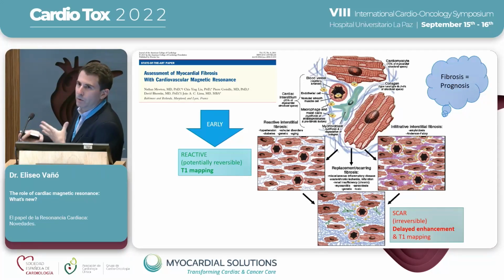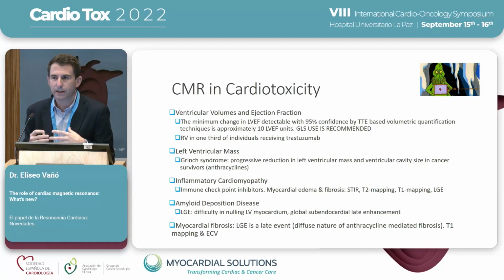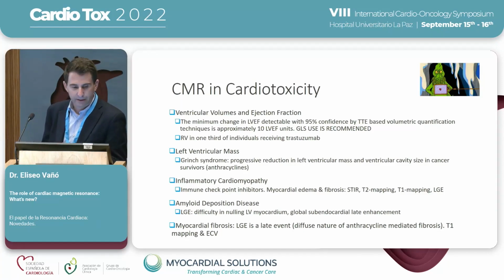So these are the multiparametric tools that we have to examine cardio-oncology patients. Of course, fibrosis means prognosis in these patients. But this is not the only point. CMR in cardiotoxicity can detect several different pathologies. You can see the different ventricular volumes and ejection fraction evaluations, where GLS is normally recommended if available. And if the change in LVEF is less than 10%, it may be difficult to detect.